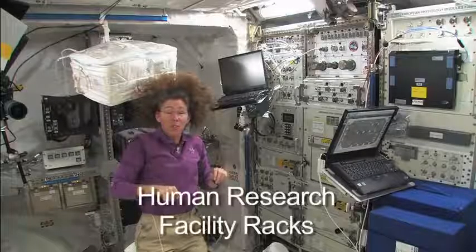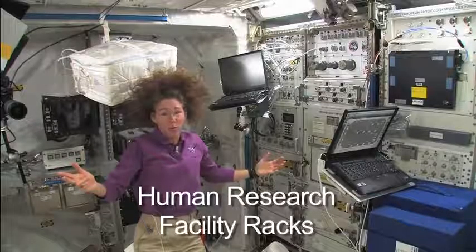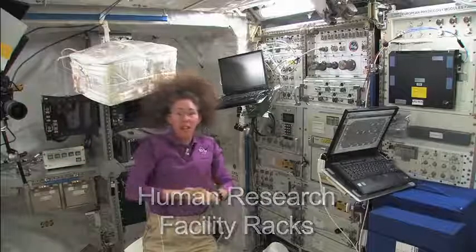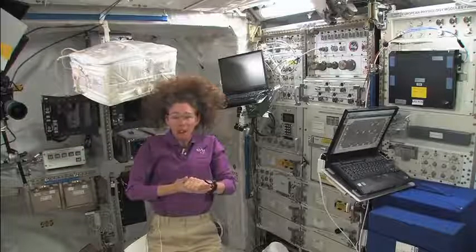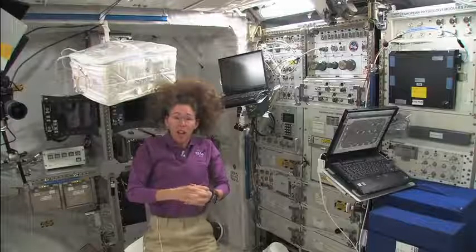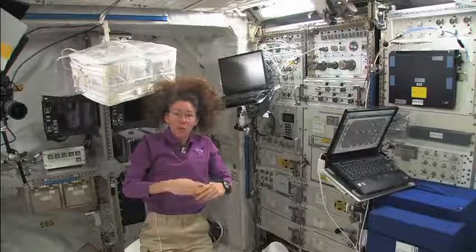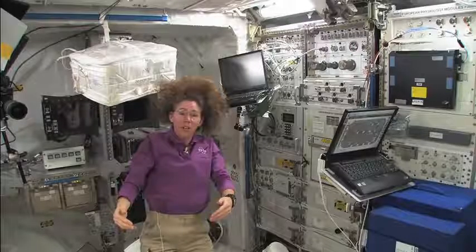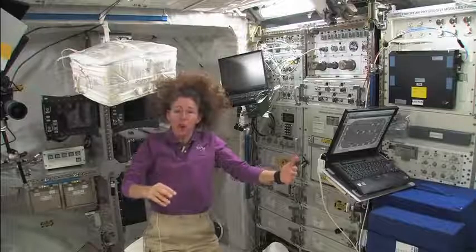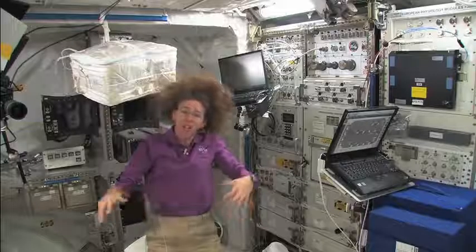These are the Human Research Facility racks. And these are the racks which I interact with as a guinea pig, if you will. You know, all astronauts are guinea pigs. We sign up to participate in many different kinds of medical experiments because that's one of the things we're trying to understand: how does the human body react to microgravity? And of course, when we go to the moon, we're going to learn new things about living in 1/6 gravity, and later when we go to Mars, about 1/3 gravity. But it all starts here in microgravity, because this is sort of the extreme.